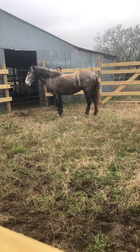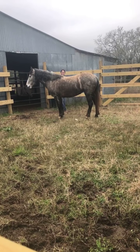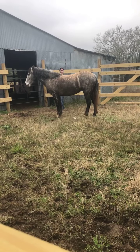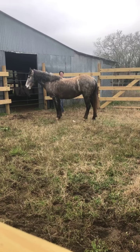Someone asked, what are you guys doing to that baby? Wait, what? We're training her. Getting her used to touch from afar before we put our hands on her. She's doing real good today.